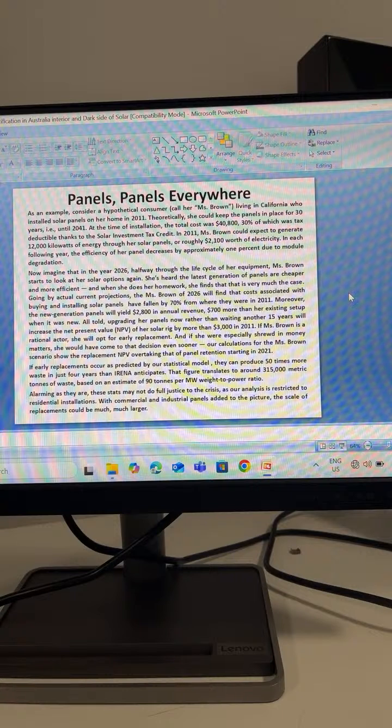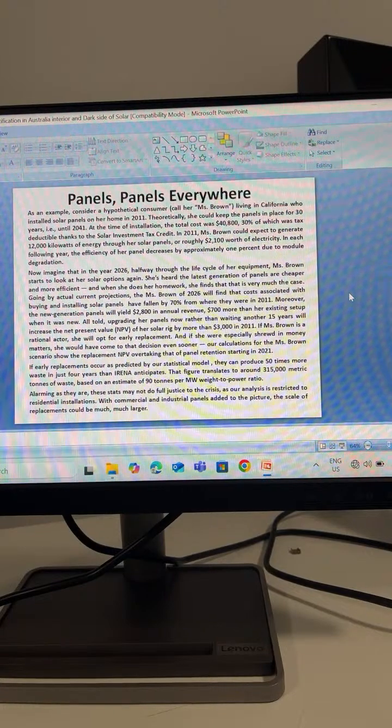Moreover, the new generation panels will yield $2,800 in annual revenue, $700 more than her existing setup when it was new. All told, upgrading her panels now rather than waiting another 15 years will increase the net present value of her solar rig by more than $3,000 in 2011 dollars. If Miss Brown is a rational actor, she will opt for early replacement. And if she were especially shrewd in money matters, she would have come to that decision even sooner.